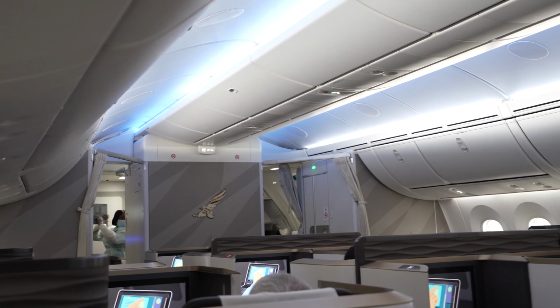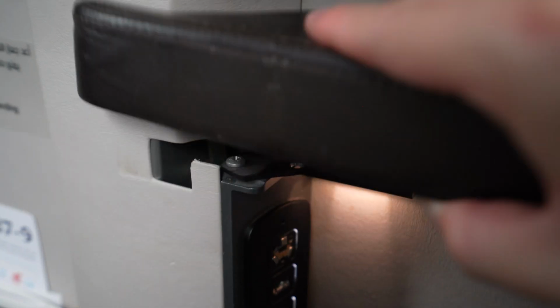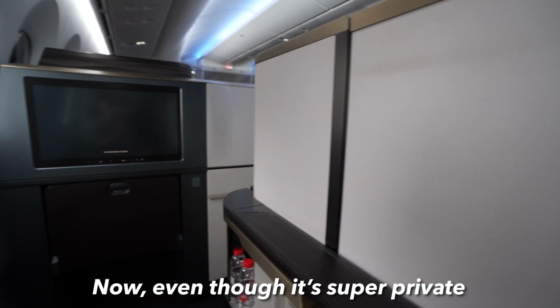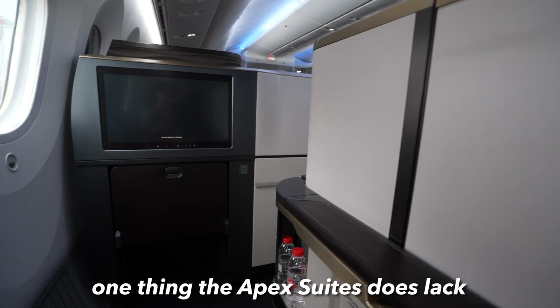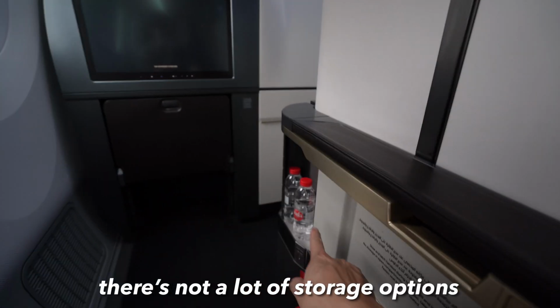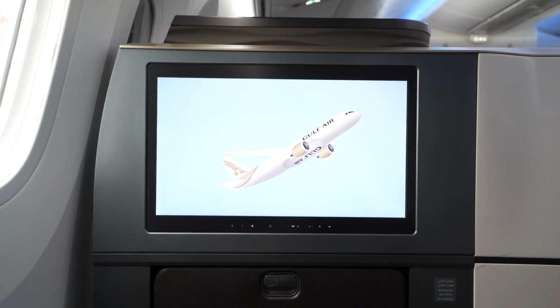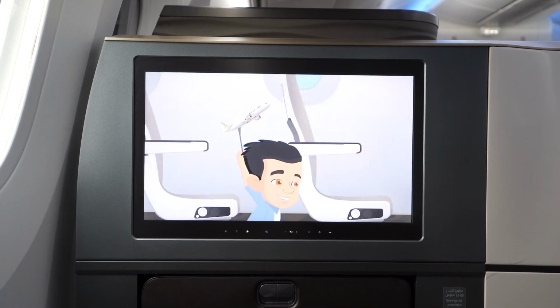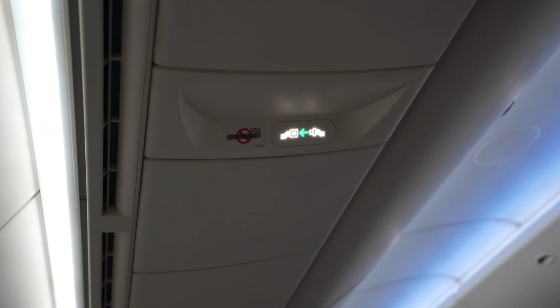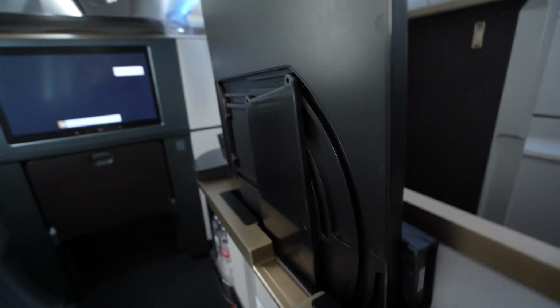While the Gulf Air business class seat is fairly impressive, I did notice a few imperfections, like the fact that it was broken in some places. Now even though it's super private, I think one thing the Apex suites does lack is storage. There's not a lot of storage options, only these little nooks on the side and that space over there. Still though, it was a very comfortable environment and I was looking forward to takeoff.